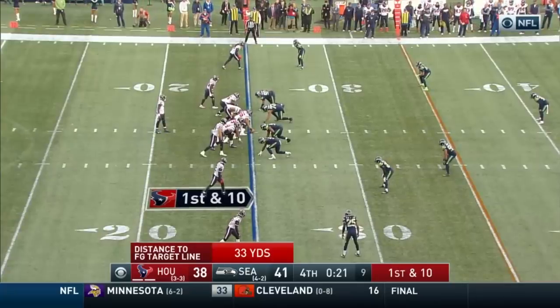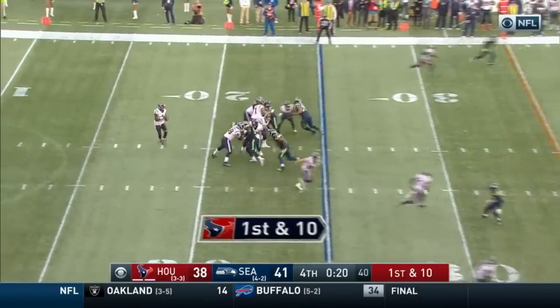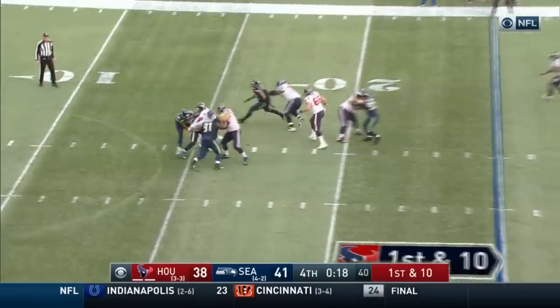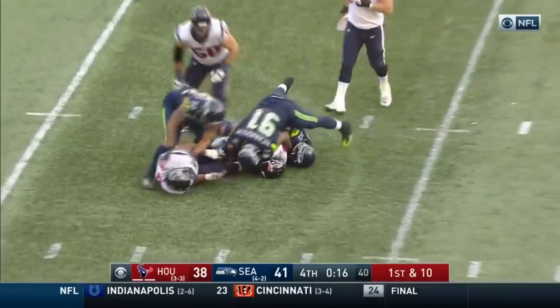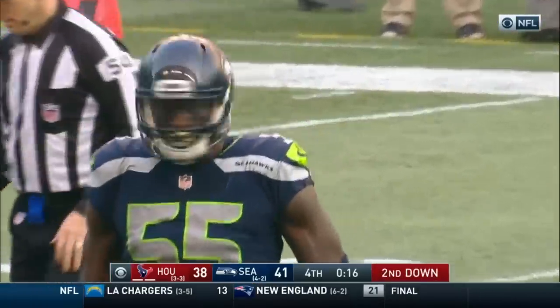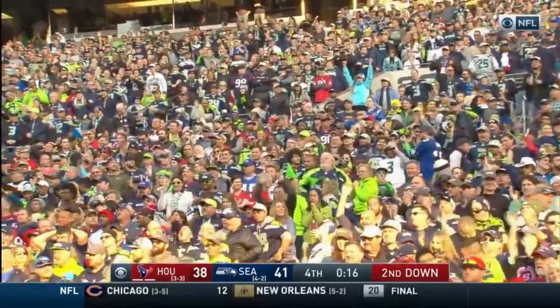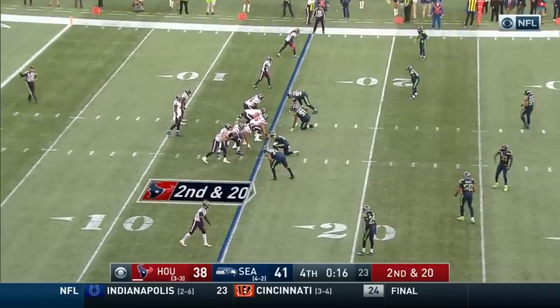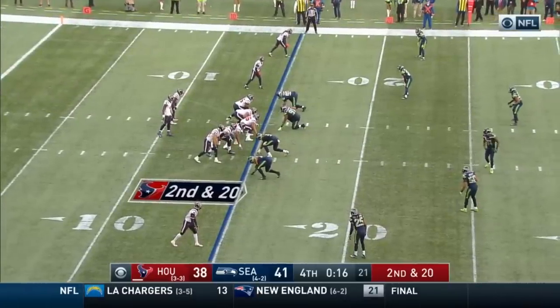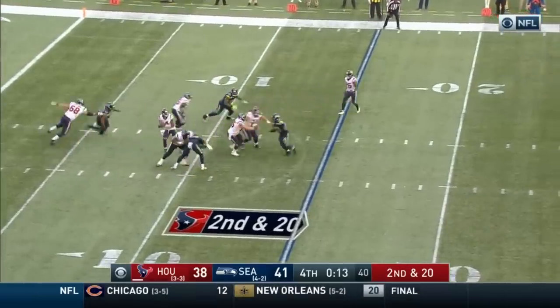Three-point game, first and 10, 2 timeouts, Watson. Frank Clark, Sheldon Richardson. Timeout, 16 seconds, 5th Seattle sack today. Anticipate Seattle, look how deep they're playing in the secondary. Let them complete the ball underneath. 4-man rush, second down and 20.